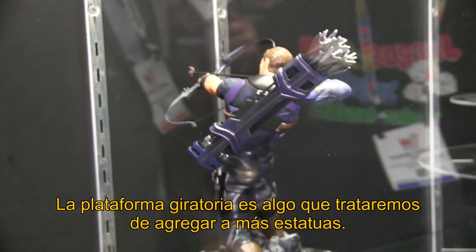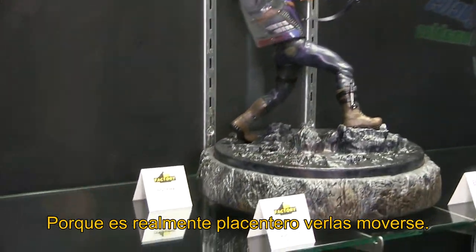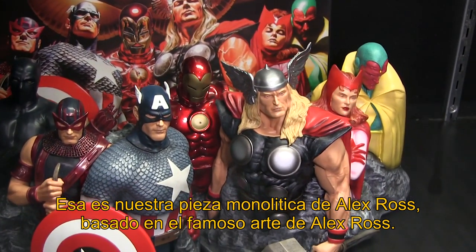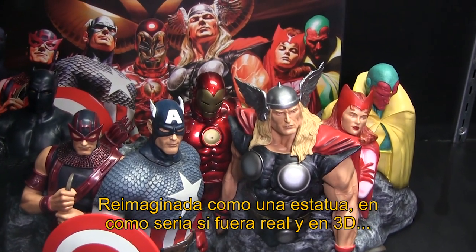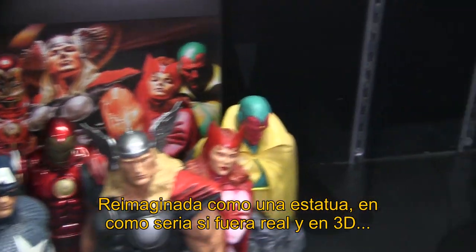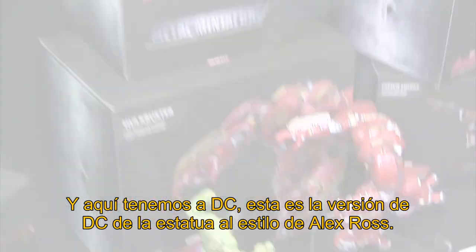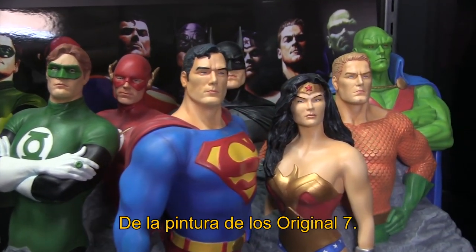The electronic turntable is something we're going to try and add into more statues because, hey, it's really pleasing to watch the stuff moving. There's our Alex Ross monolith piece. That's based on the famous Alex Ross artwork, reimagined as a statue. How would it look if it was real and in 3D? And there's a couple more of the metal miniatures there. There's DC, so a DC version of the same sort of Alex Ross style. That was the original Seven, the painting.